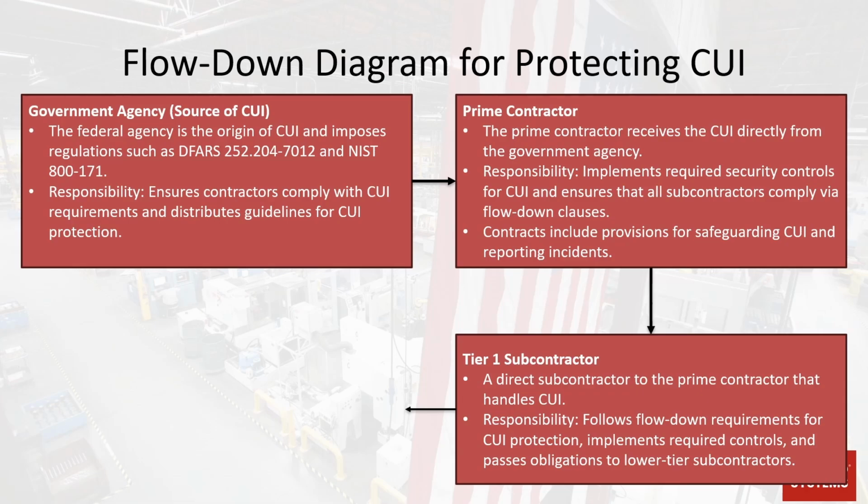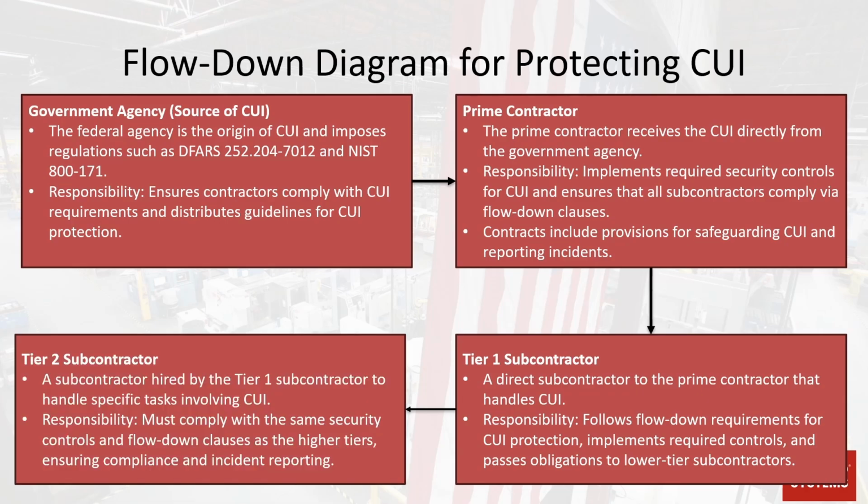And the same is true when we're talking about a tier 2 subcontractor, right? A sub of a sub. Even at tier 2, tier 3 and tier 4, markings are required. So even though you are a subcontractor, you are just as responsible as the prime contractor, and do not assume that because the documents do not have markings on them, that they do not need markings. It's best to have an email or some kind of communication where you are asking the prime if the documents require any markings.